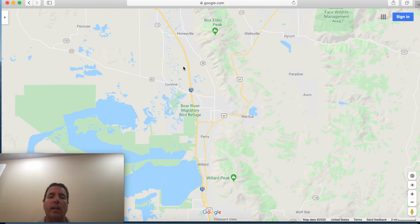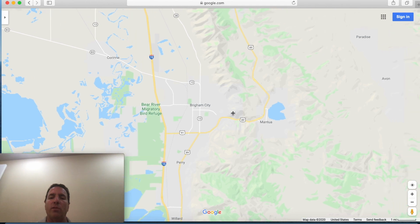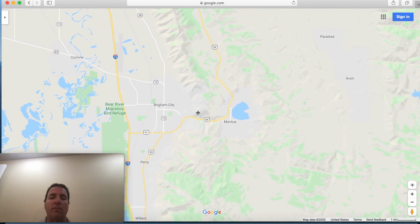So Box Elder County stretches fairly north. There's areas further up like Tremont, and there's Honeyville, Deweyville, Corinne. Right over here is Brigham City, Perry, Willard down here. This is all in Box Elder County. Corinne out here. This area, Brigham City, is a fairly large city. It has all the amenities you would need in a city. This leads to gem number 2 that I absolutely love.